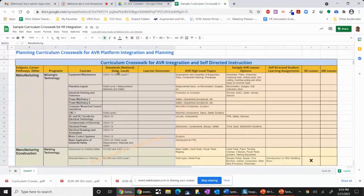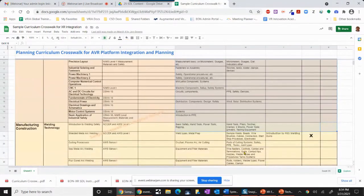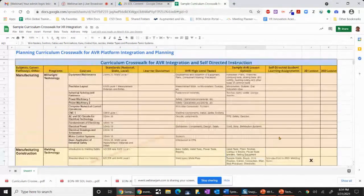And then you look at what national skill standards you need to take, and then your learner outcomes that you've identified. But then in the other part of the system that we talked about before, this half over here, we start looking at those topics that can be best met using XR. So for example, we can take a look at this part of this course here. In that inputs or goals piece, equipment and filler materials is a topic I want to cover, and I can see here that I have welding guns as a topic. And then I can start breaking that down to the types of lessons that I want to create and how I want to use that.